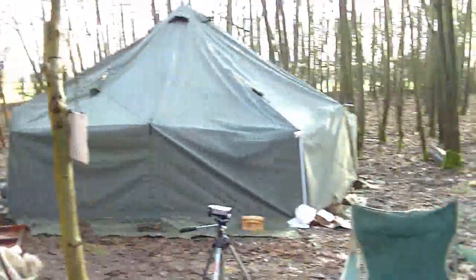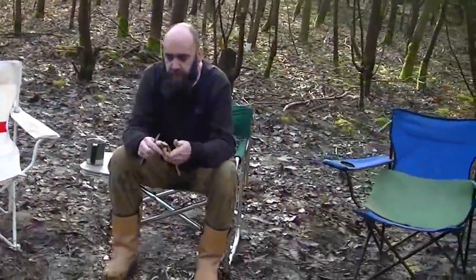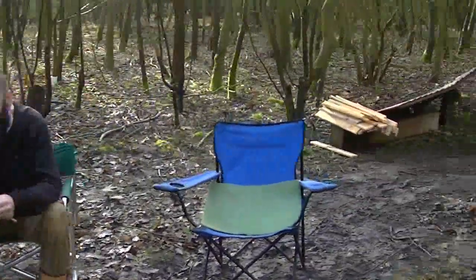You actually using it? Yeah. I thought you were washing it. Bacon and beans and what have you. Annie's doing a little bit of whittling. Look, that's in there, bacon. Oh, we had a good night.